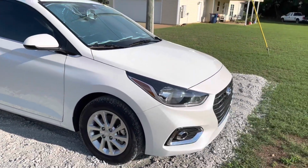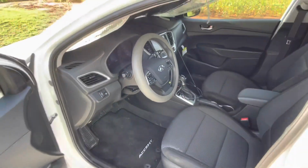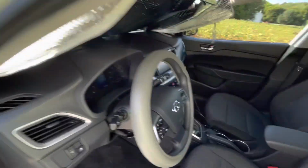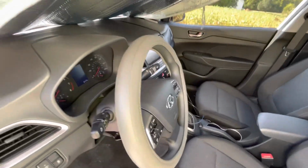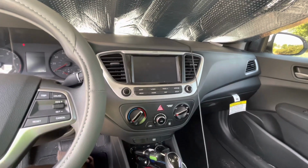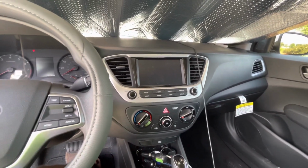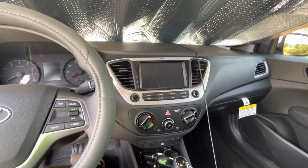All right, let's take a look at the inside and I'll go over a few things on it. Now this car does have a CVT transmission. It's got the 4-cylinder, like a 1.6. Oh, I did get the windows tinted. There's a must down here. But it's got the 1.6 engine, and it's got the CVT transmission.